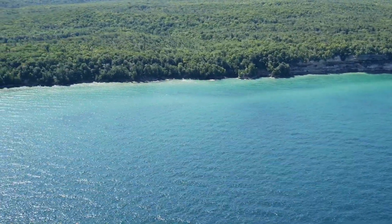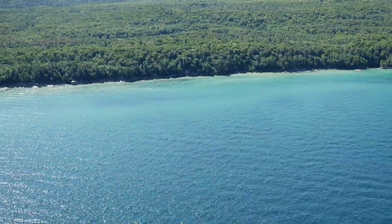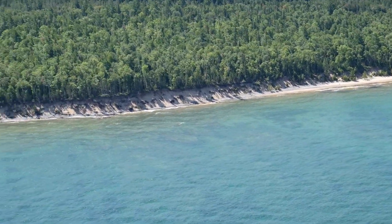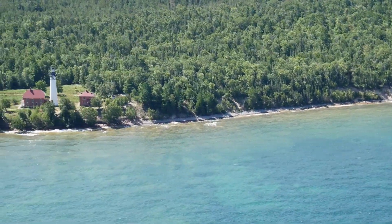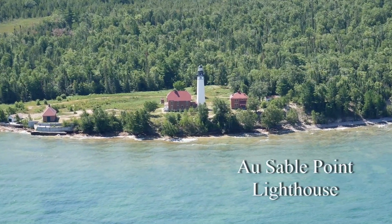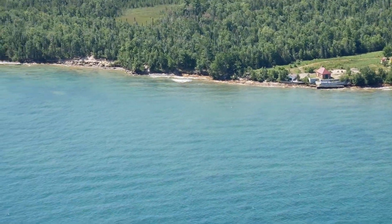Located within Pictured Rocks National Lakeshore, this picturesque lighthouse stands on Au Sable Point on the south shore of Lake Superior, approximately 12 miles west of Grand Marais. Built in 1873 through 1874, the light tower's base diameter is 16 feet with a height of 86 feet. The lens focal plane is 107 feet above lake level. All of the buildings on site, along with the tower and keeper's quarters, make up the light station.